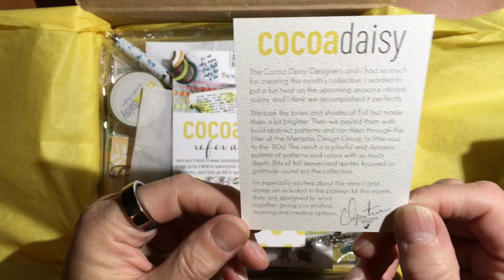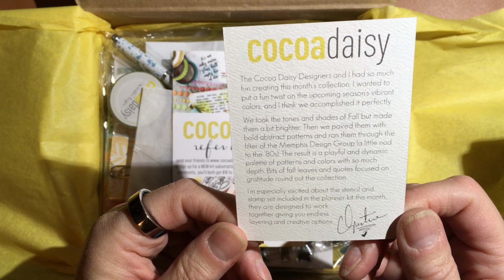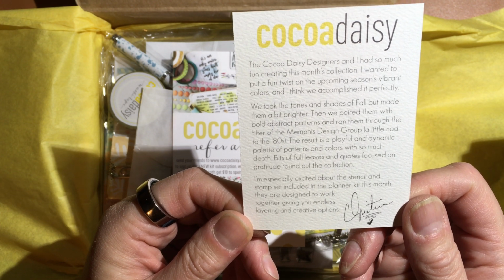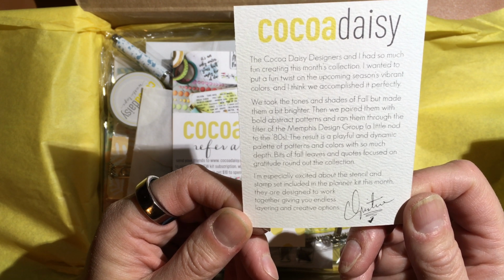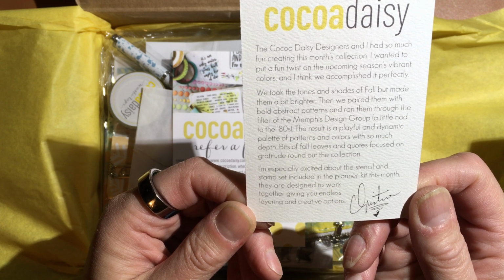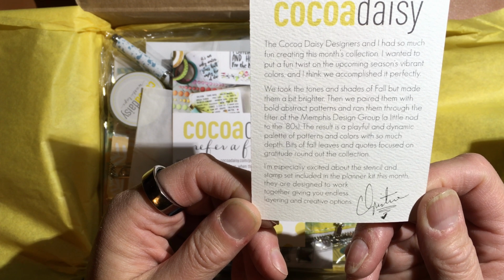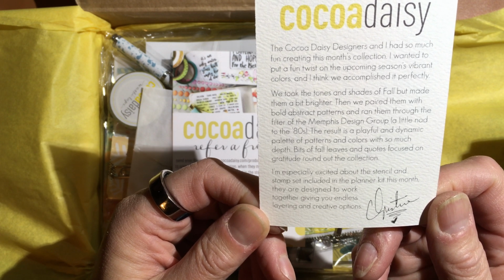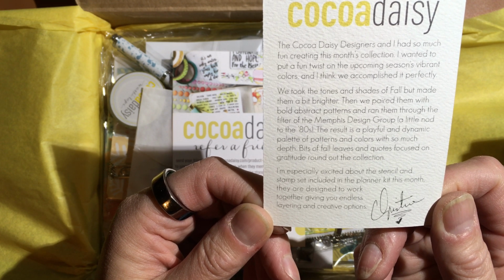The Cocoa Daisy designers and I had so much fun creating this month's collection. I wanted to put a fun twist on the upcoming season's vibrant colors, and I think we accomplished it perfectly. We took the tones and shades of fall, but made them a bit brighter. Then we paired them with bold abstract patterns and ran them through the filter of the Memphis design group, a little nod to the 80s. The result is a playful and dynamic palette of patterns and colors with so much depth. Bits of fall leaves and quotes focused on gratitude round out the collection.